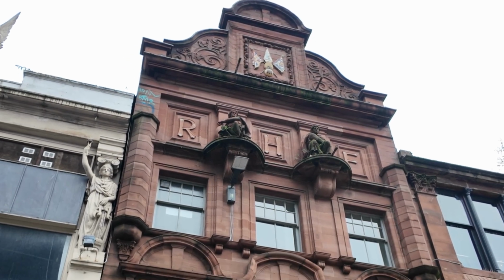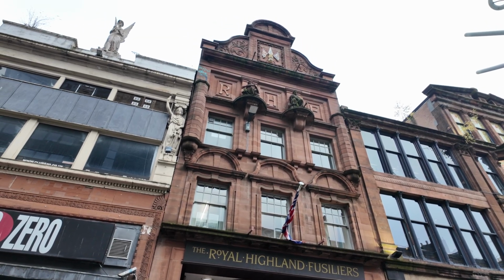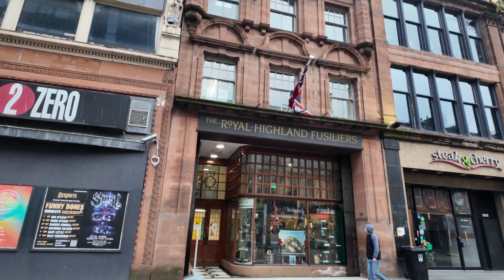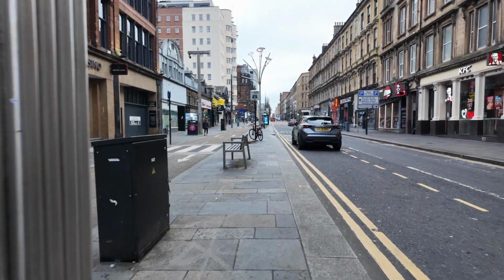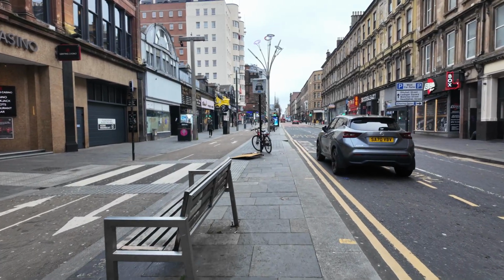The Royal Highland Fusiliers was a British Army infantry regiment formed in 1959 by merging the Royal Scots Fusiliers and the Highland Light Infantry. Recruited primarily from Ayrshire and Glasgow, the regiment served in various conflicts and peacekeeping operations. In 2006, the RHF became part of the Royal Regiment of Scotland as its 2nd Battalion.